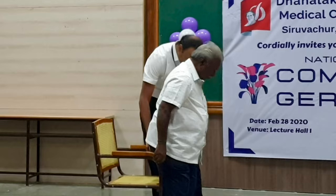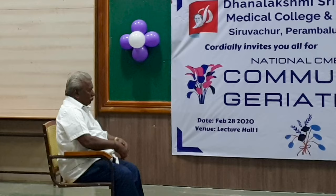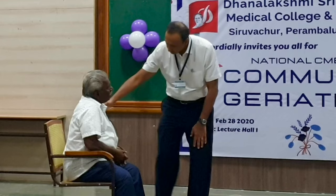Each of these tiles is 2 feet, so 1, 2, 3, 4, 5. So I'm going to keep the second chair here. This is at a 10 feet distance. Now when I say go, I'm going to explain to Mr. Manikam that he should just get up, go there, turn around, come and sit down. Right? Let me just do that.